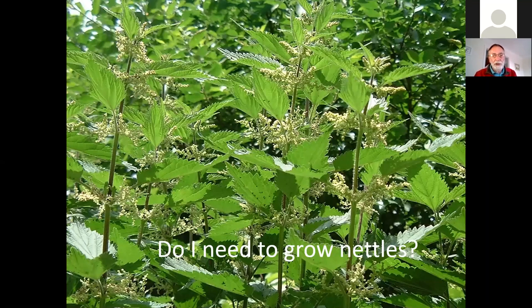Another of the wildlife gardening questions: do I need to grow nettles? No, you don't. I've singled out nettles because if you pick up any wildlife gardening book or read any wildlife gardening newspaper or magazine article, you won't read very far before you find someone recommending that you grow nettles. And that's simply because there are a bunch of very attractive butterflies, like small tortoiseshell and red admiral, comma, whose caterpillars eat nettles. But it's a complete waste of time. The world has far more nettles than it needs without you growing any more.